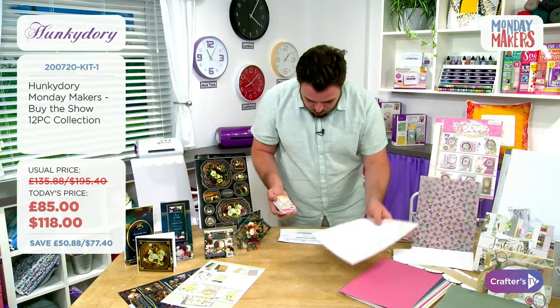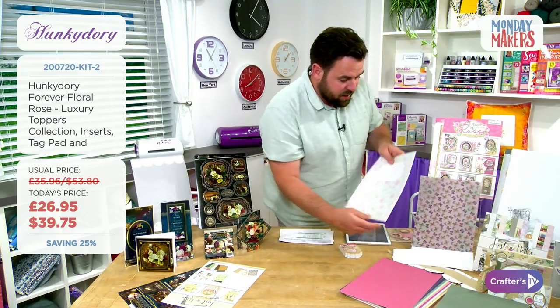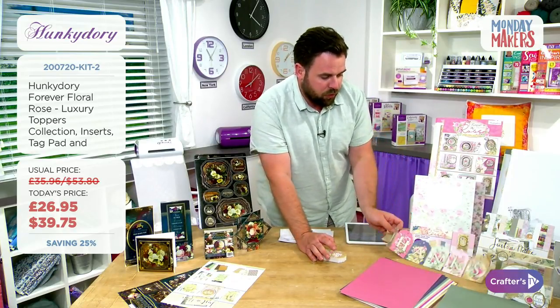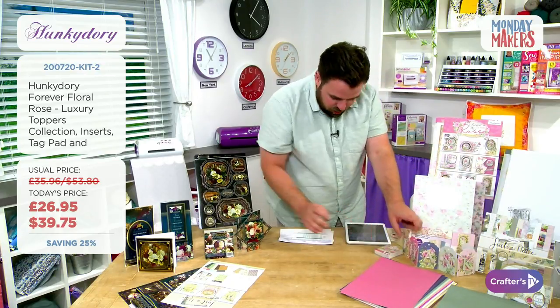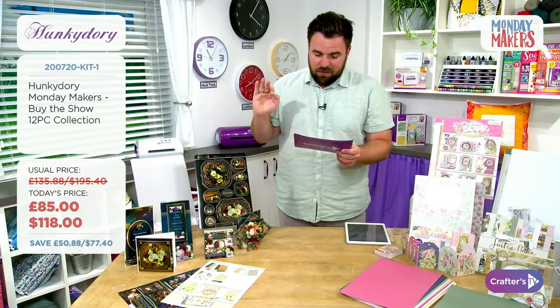So if you want to go for the Forever Florals collection on its own, absolutely you can. $26.95 or $39.75 to get that element on its own. However, if you buy the show, can you see that I'm trying to put all this back and make it look nice and pretty? There we are. If you buy the show, we take even more off for you, because this is the best way to get the best value. £85 if you're in the UK, $118 if you're in the US. You're saving over £50 and nearly $75 if you get it in that configuration, which is great. Club Inspire Platinum members will get £17 off of that in the UK. You'll get over £23.60 off of that if you are in the US as well.